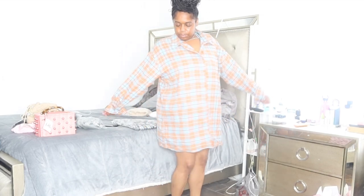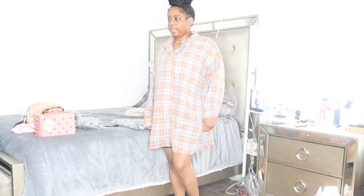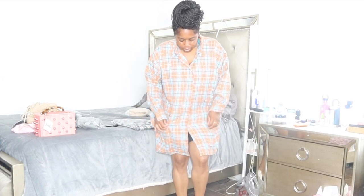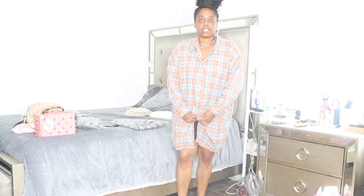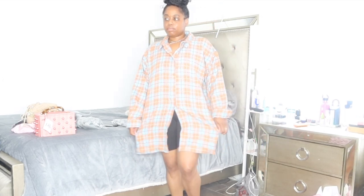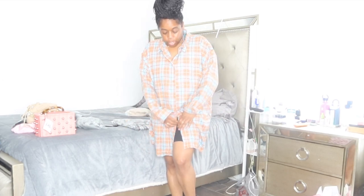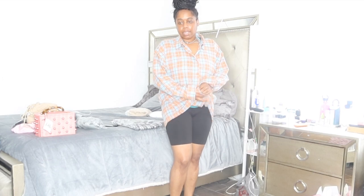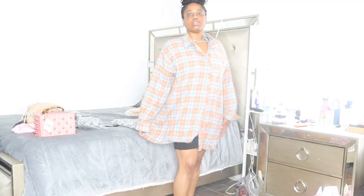And just kind of style it like that. It does button all the way down. So if you want to make it a little bit more sexy, button it, but don't go all the way down. You could also do some kind of tight, like a biker short with it, and tie it up, something like that. So you can do different things with it.